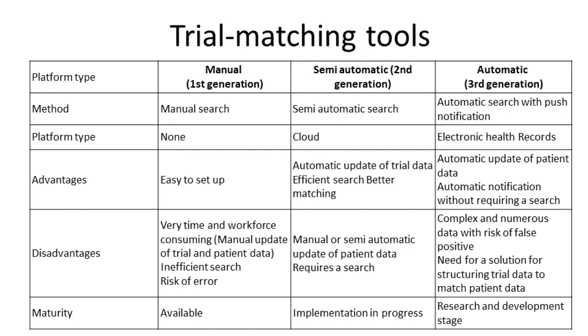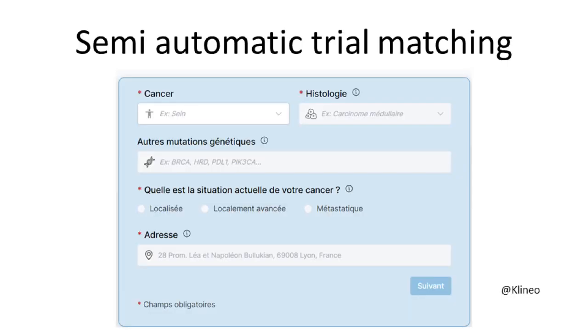And here, this is mostly automatic. It could use the report of the patient, so electronic health records. It could use the text about the clinical trial criteria and do automatic matching, and I will show you an example of that. So semi-automatic trial matching mostly looks like this, where a patient or physician can put the information of the cancer of the patient, the histology, the mutations, and then do the search from these criteria and come with a list of clinical trials that could fit to the patient.